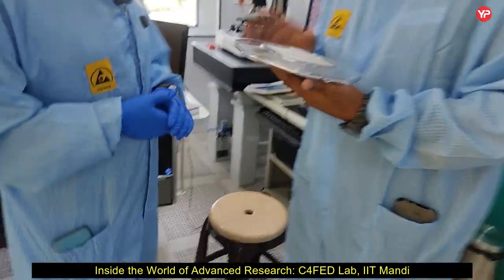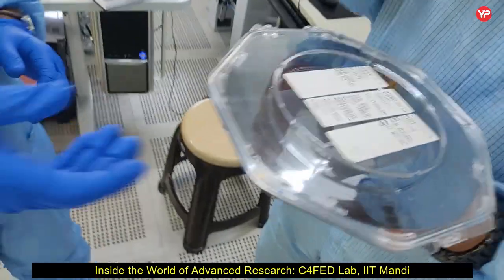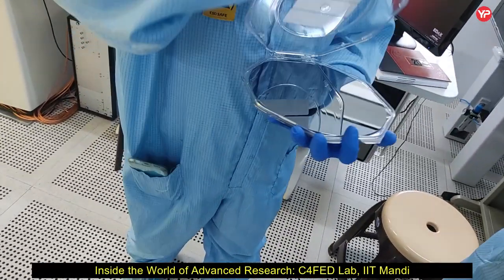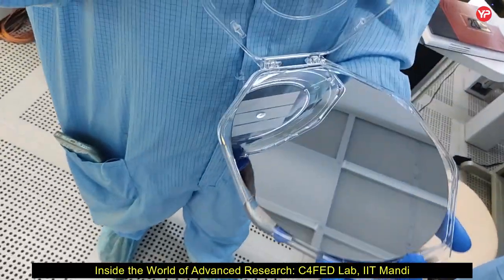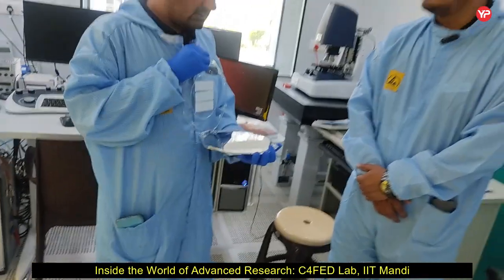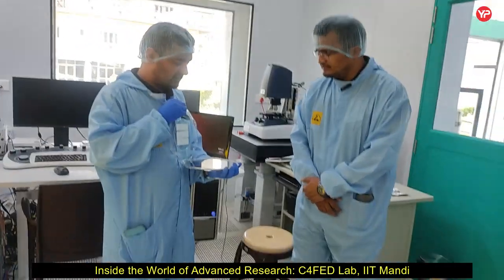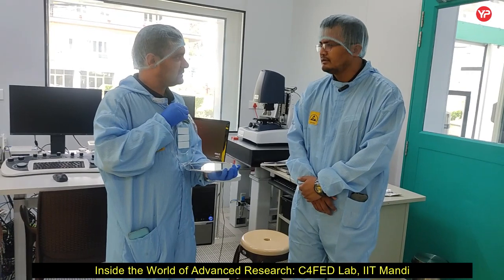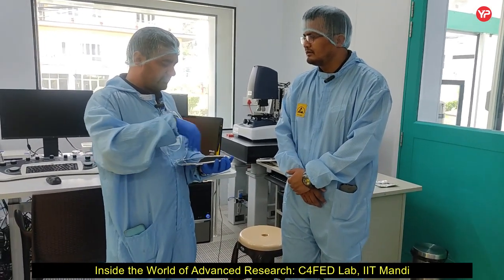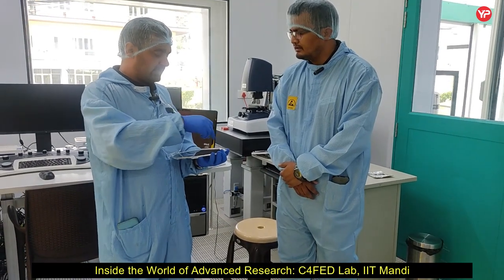Mostly graduate students might have heard this name, the wafer. So yes, this is a silicon wafer. This is the basic building block for all the electronics, and all the features, patterns, transistors, and chips will be fabricated on it. First we have to fabricate all the circuitry over here.